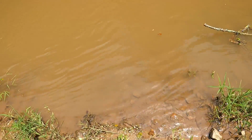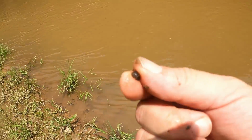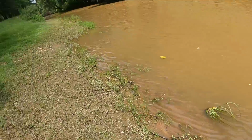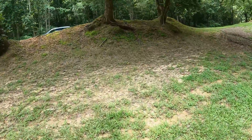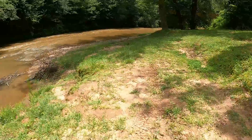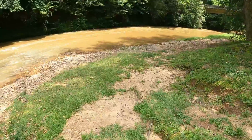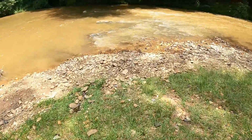They're everywhere. Here's another one right here. It's broken and smaller. But my wife has gotten some really big ones out of this creek. I know there's guys that come down here and sometimes find gold in the rocks as well. They'll bring rock crushing machines and crush some of these quartz rocks.